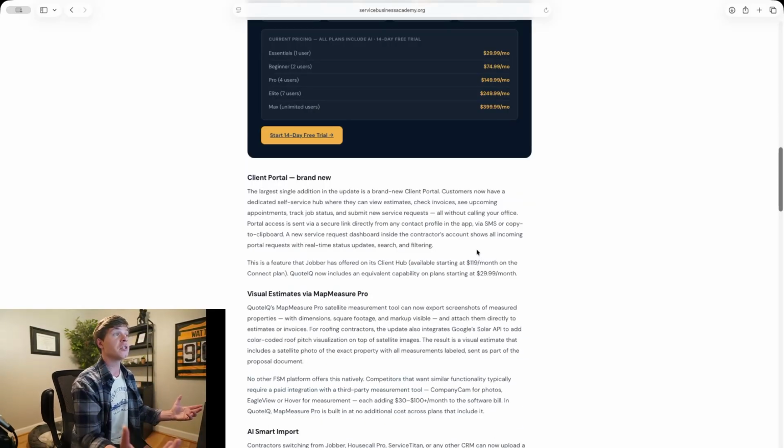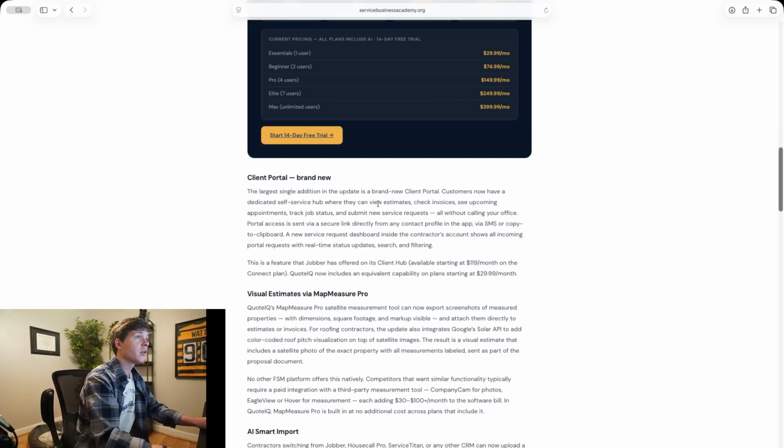One of the new features that came out in QuoteIQ is the client portal. This is probably the largest single addition in the update. It's a brand new client portal. Customers now have a dedicated self-service hub where they can view estimates, check invoices, see upcoming appointments, track their job status, and submit new service requests, all without calling your office or ever contacting you. The portal access in QuoteIQ is sent via a secure link directly from any contact profile inside the app via SMS or copy to clipboard.